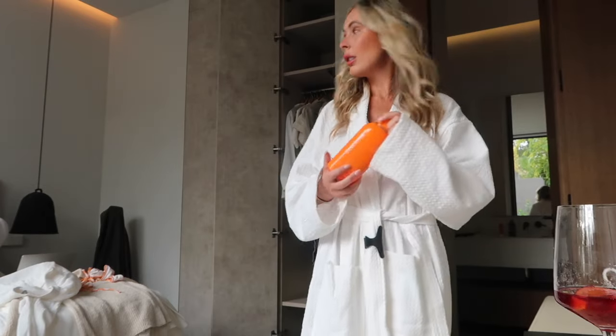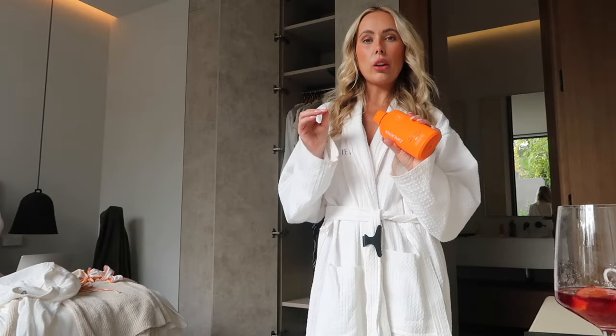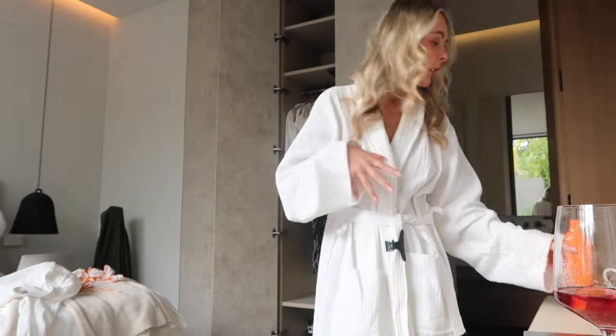So that smells divine, huh? Yeah, Laura doesn't like the smell. I love the smell. Really? Yeah, it reminds me of holidays. Yeah. It's so nice, and I swear to God, it works. Yeah. Like, it really does.